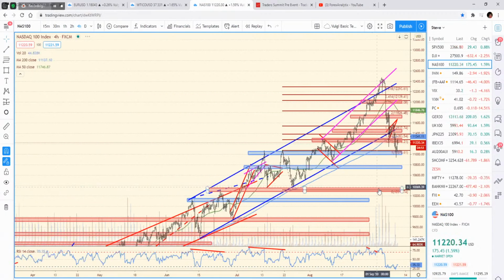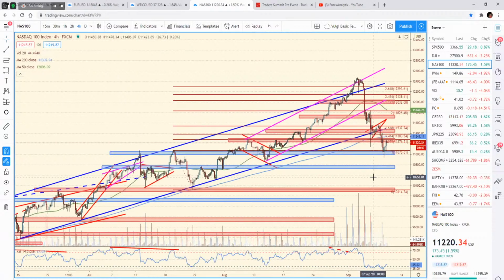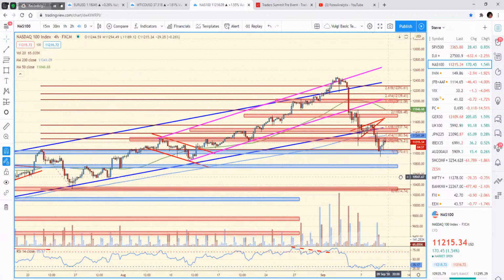I wouldn't be at all surprised to see Nasdaq trading within the next week, even down to 10,300. Keep in mind that we've broken through this ascending channel's support, and that's definitely a first bearish development.